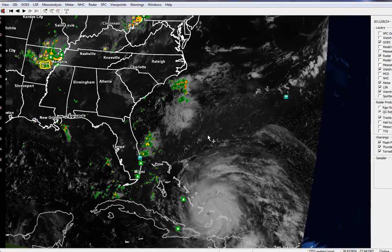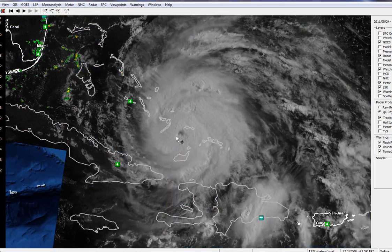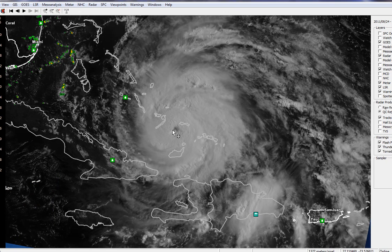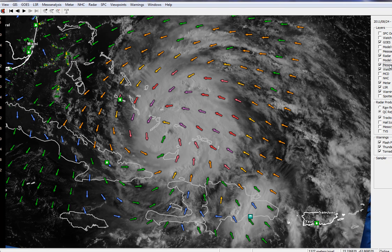Here's a look at it as we take a high-res satellite image. You could see the center of circulation right there where that eye is, right in the southern Bahamas. Here's Haiti down to the south, the southern tip of Cuba. Circulation pretty well formed now.